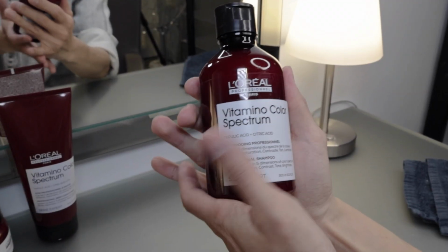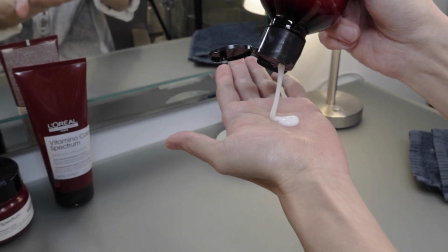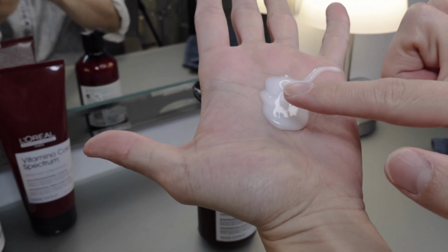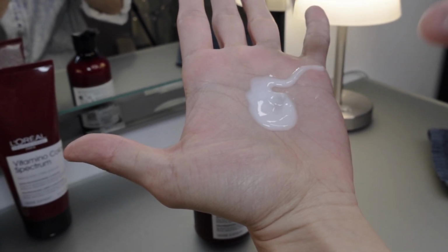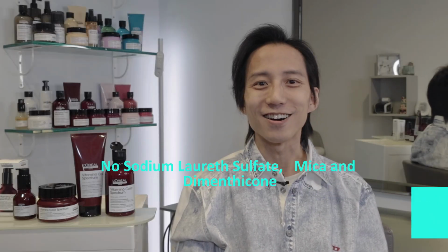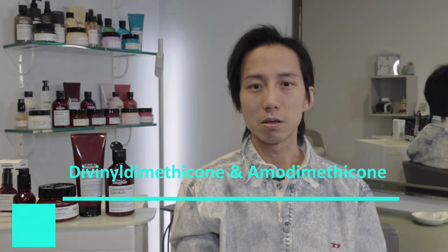The texture of the shampoo is very similar to the Absolute Repair Molecular Shampoo. Well, the first 7 ingredients are the same on both shampoos, so no surprise that they are similar, and it's a good thing. My first impression is finally we have a color protection shampoo that doesn't have sodium lauryl sulfate on the ingredient list, and no mica and no dimethicone as well. Although it contains vinyl dimethicone and amodimethicone, these are more advanced, lightweight silicones that are less likely to cause buildup.